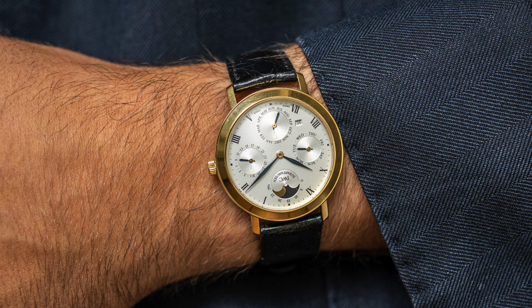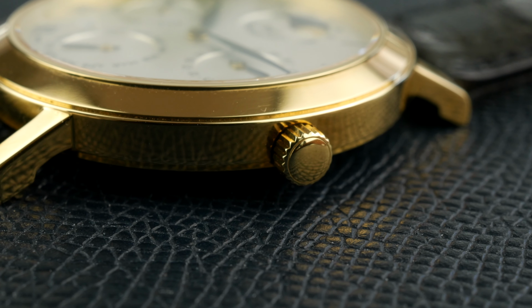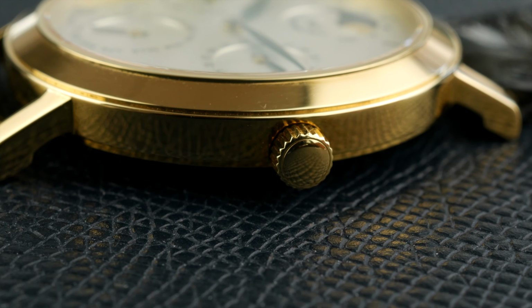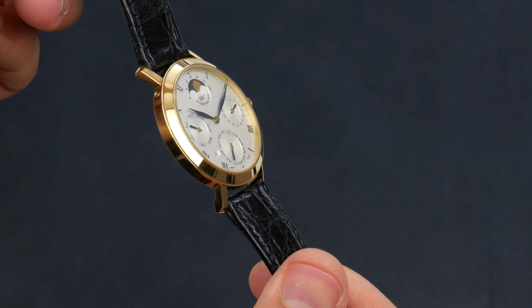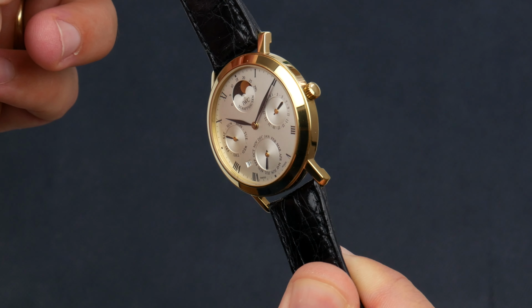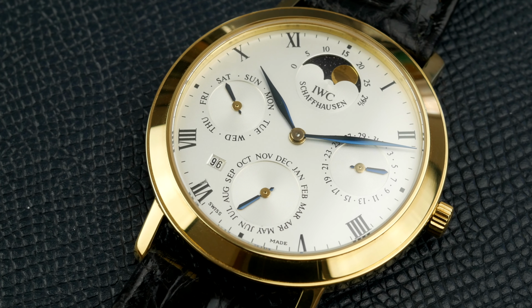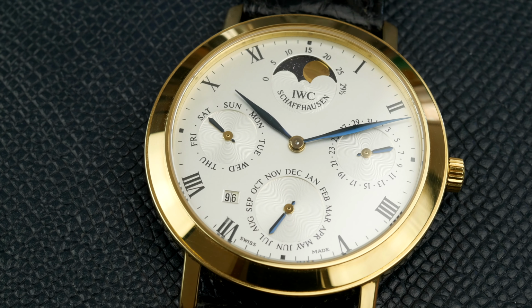So how did this watch end up in my collection? Well, I've been eyeing these for a couple of years back and forth. I've always thought that it was a very good price for a perpetual calendar from IWC in 18 karat yellow gold. And when I started to look into these watches, they were trading around 6, 7, 8,000 euros, which is very affordable, I'd say, considering what you get. You get an 18 karat yellow gold perpetual calendar from IWC for less than many of the sports watches from other brands on the market. And that is, for me, a very good value proposition if you're looking for something very complicated but quite affordable.